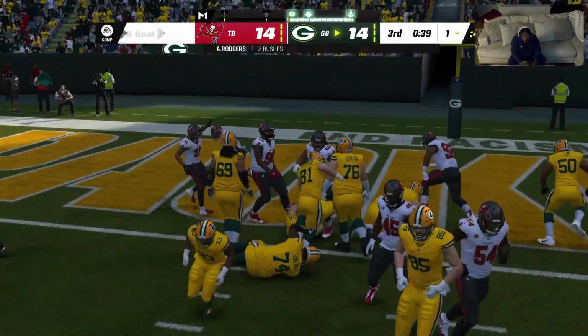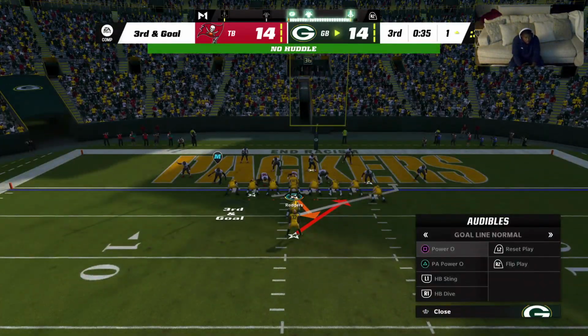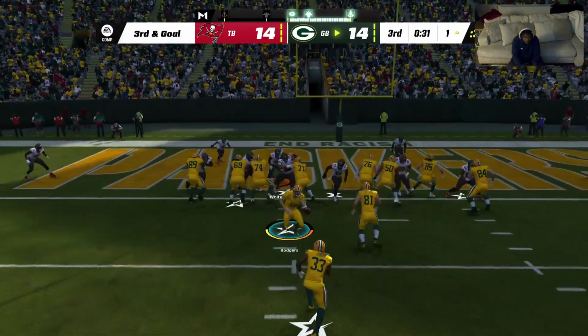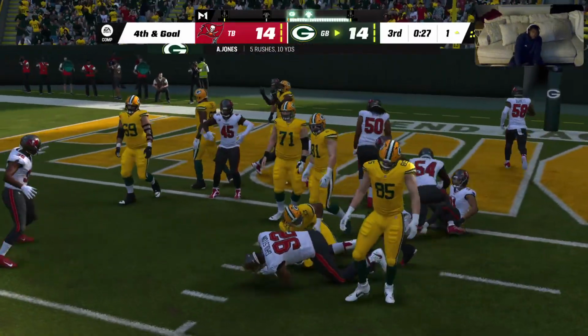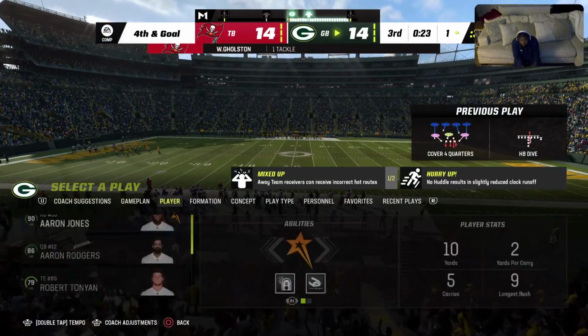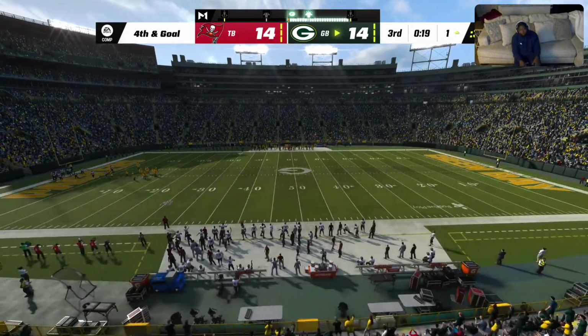Rodgers with a keeper. And he is met at the line of scrimmage, and he goes down right there. This Tampa Bay defense, they held strong on the first 2 plays. Now 3rd and goal. And Jones is not going to have the first down as they stop him short. No gain on the play, and what to do now on 4th and goal.